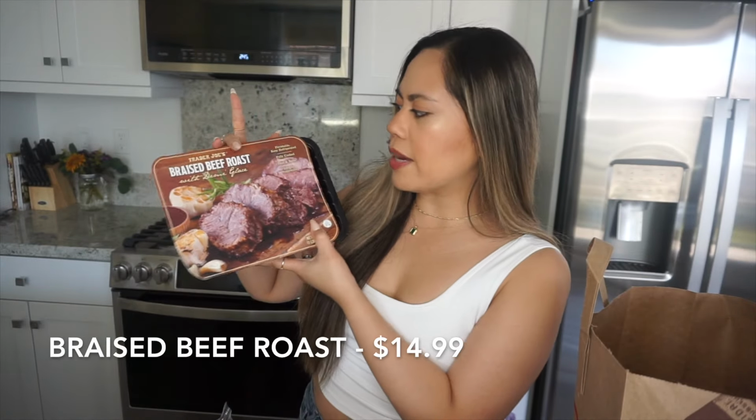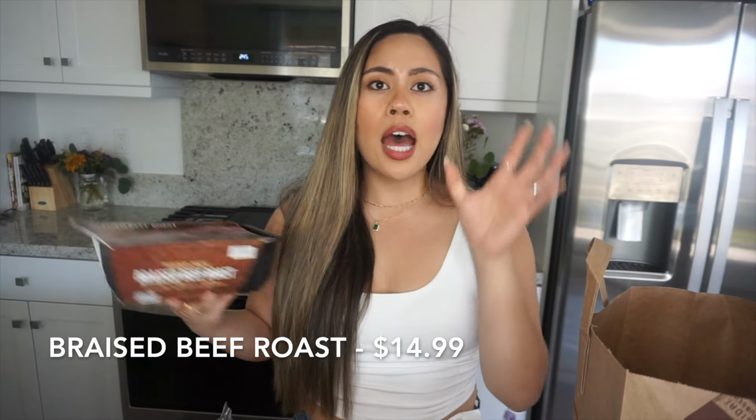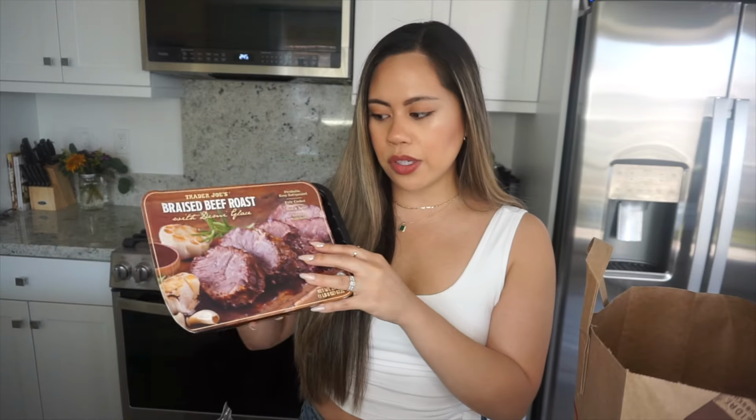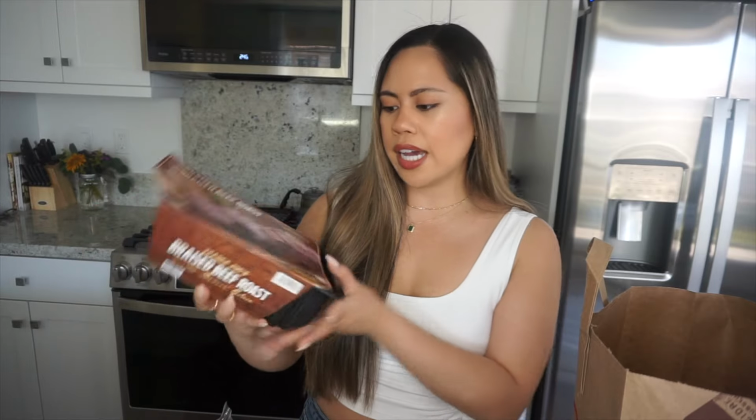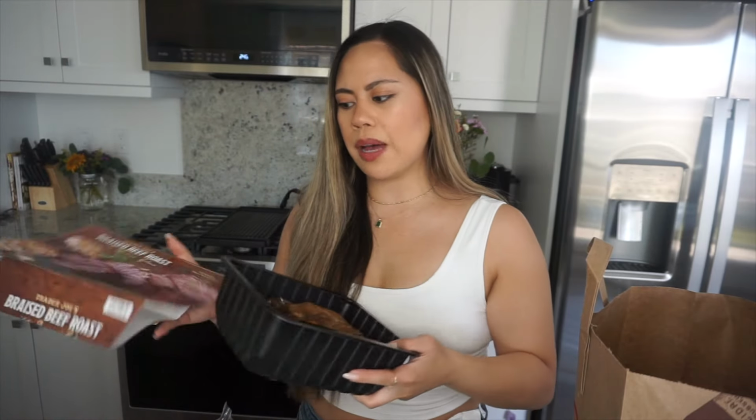Next thing I got is the braised beef roast with demi glaze. I haven't picked this up before, but I thought that this would go well with the mini potatoes that I showed earlier and some roasted vegetables. So this is, again, going to be a quick weeknight dinner. It's already cooked, and I'll just show you guys how much meat comes in here. So that's a pretty big portion of meat, if you can tell. And I think this was maybe about $15.